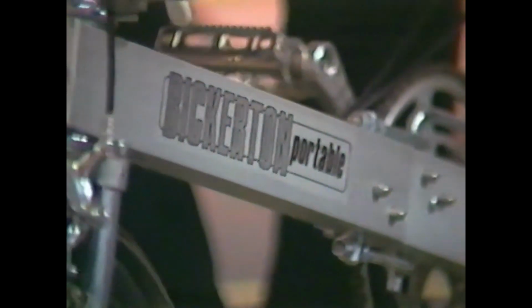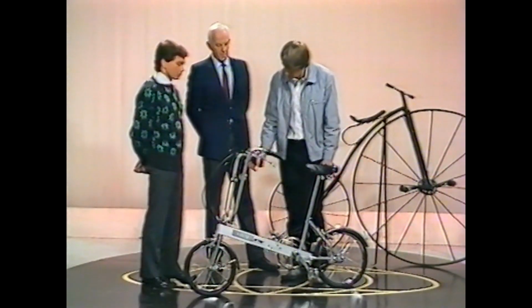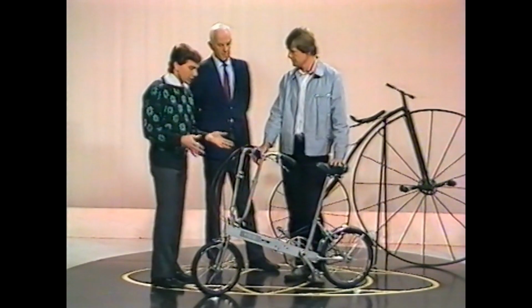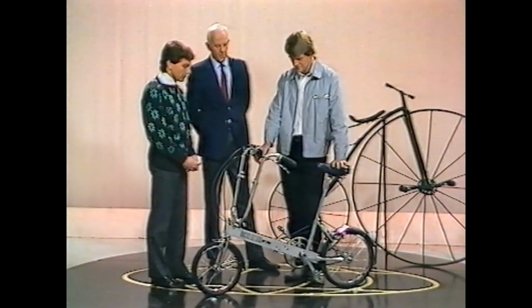But we'd reached a bit of a stalemate as far as bicycles were concerned. They'd gone out of fashion, and only really young people actually rode bicycles. But this was an innovation, a small-wheeled bicycle, as opposed to some of the bicycles we had a look at with the very large wheels. Are there any particular technological innovations in it? I mean, you've said it's folding, but apart from that, is most of the rest of the technology fairly standard?